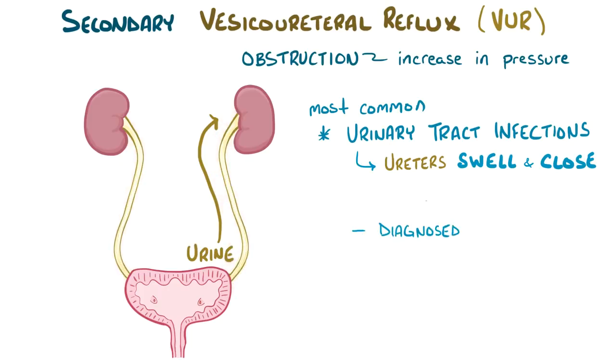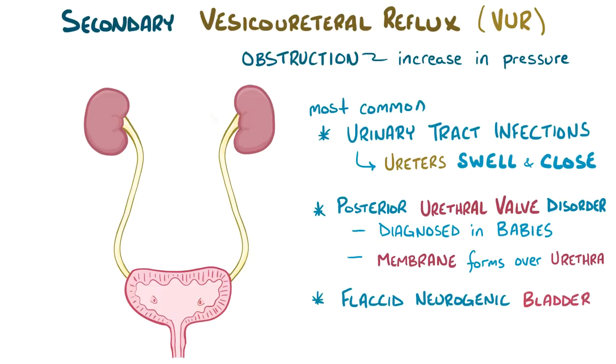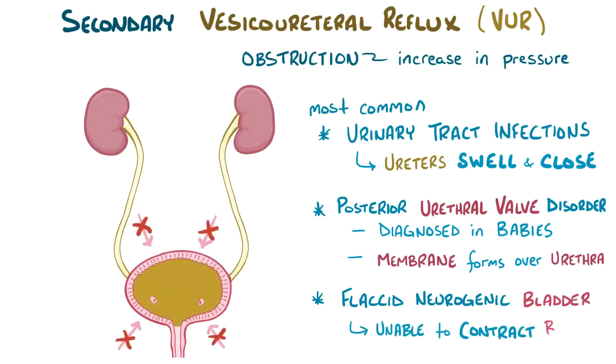Another cause that's often diagnosed in babies is called posterior urethral valve disorder, which is when an abnormal membrane develops in the posterior part of the urethra, or the part closest to the bladder. And this prevents urine from easily passing from the bladder into the urethra. Yet another cause is a flaccid neurogenic bladder, which is when the bladder is unable to contract to release urine out of the body, even when a person's consciously trying to release the urine. This most often results from trauma, disease, or injury to the nervous system.